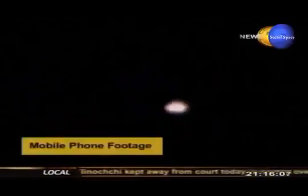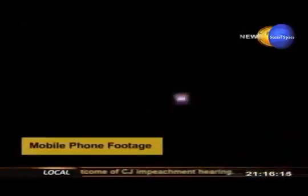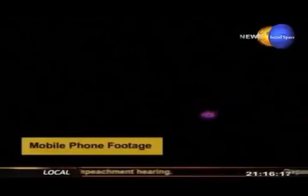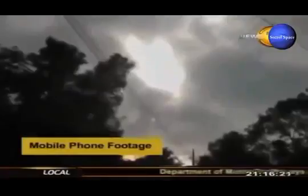Meanwhile, this unidentified light was captured on a mobile phone camera in the eastern skies above Ambalantota. An unidentified light was also recorded on a mobile phone camera in the skies above Ihalayagoda in Gampaha. News First reported on several similar incidents in the recent past.